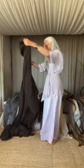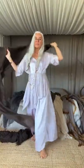Now, there is this one that is brown. All these shades are natural. These are not dyed. So this is a brown. So you see the texture. It's really, really beautiful. It looks like laces. And this is a big one, the same.